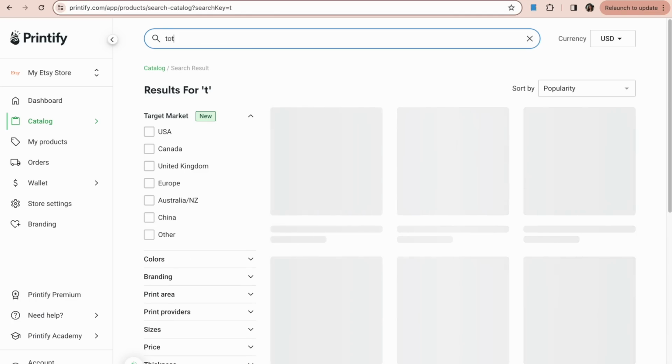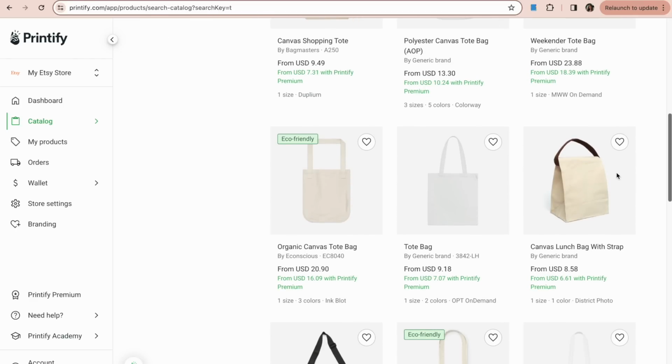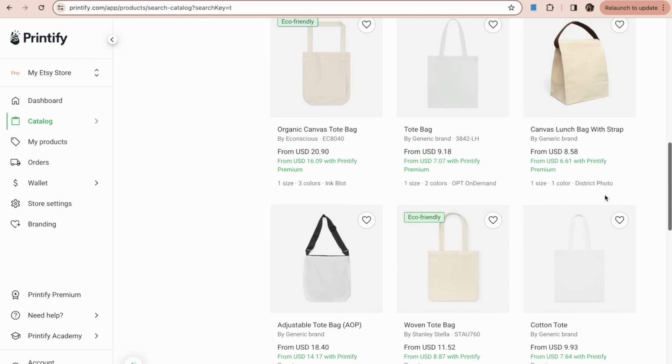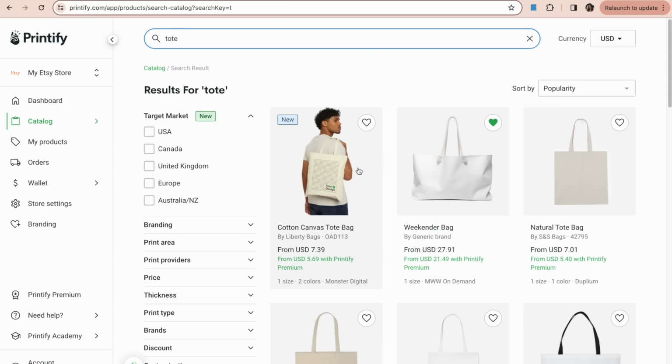And then what I'm gonna do is jump right over to Printify and I'm going to search "tote". And as you can see here, they have a ton of different exciting tote bags. So here's one that could be really cool. It's like a lunch bag. That would be a great gift to list on Etsy for a teacher or a counselor in this case. I'm just going to be using the cotton canvas tote for the sake of this video, but feel free to go on Printify and check them all out.